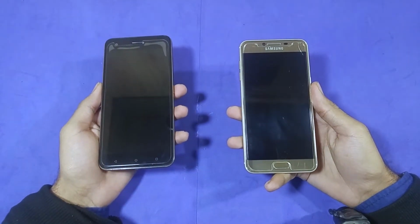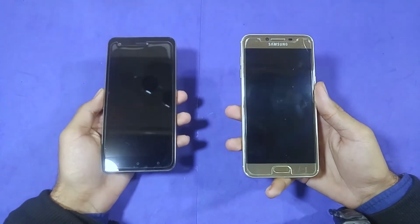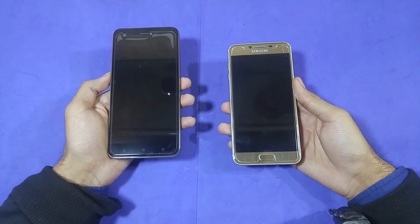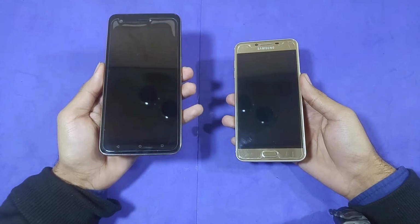In this video we are going to do a speed test comparison between the HTC Desire 10 Pro on the left and the Samsung Galaxy C5 on the right. This is a very interesting speed test because both have 4 gigs of RAM. This is a Snapdragon variant versus a MediaTek variant.